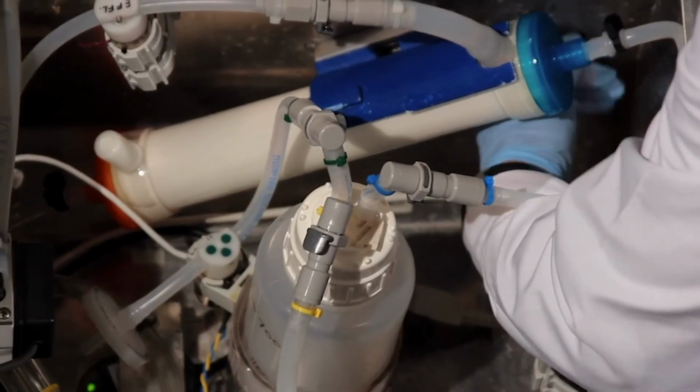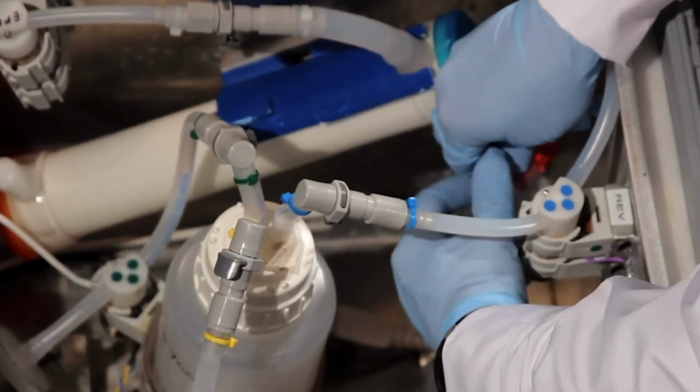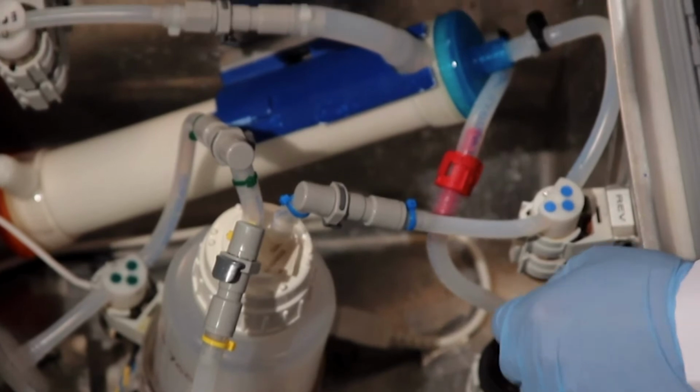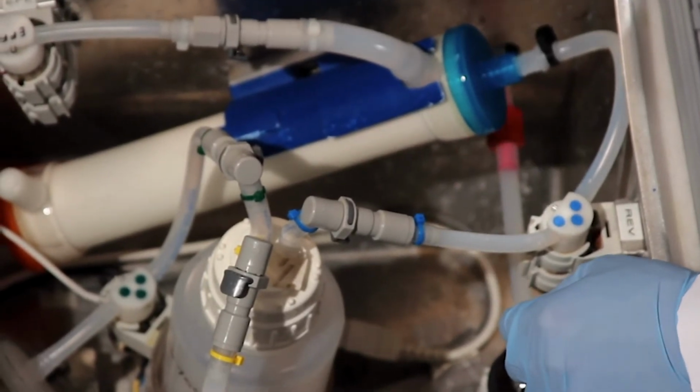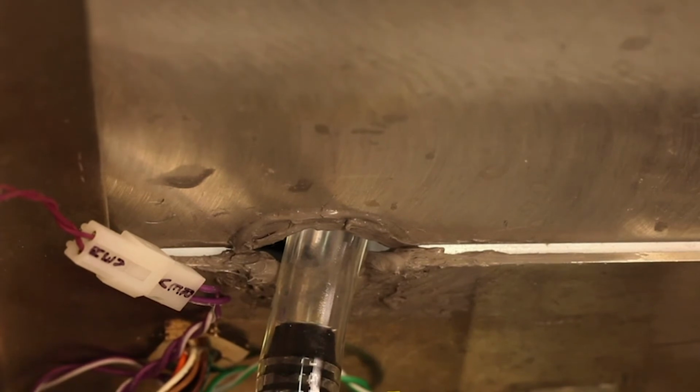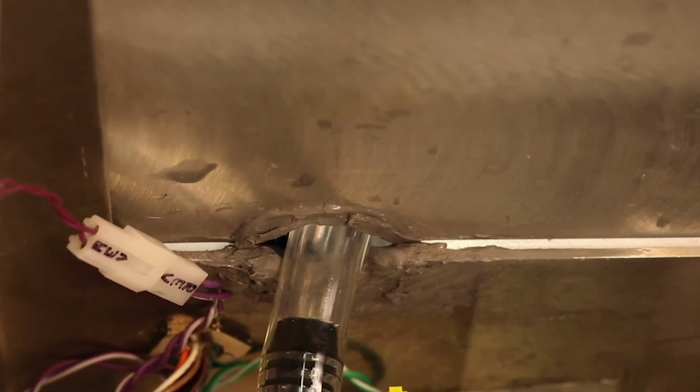Pull the inlet tubing into the wet box and insert the end onto the red check valve. Remove any slack and install the shield. Make sure the gray grooves fit around the pump tubing.